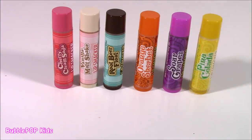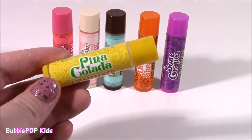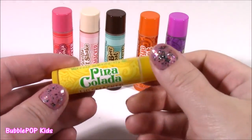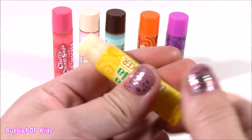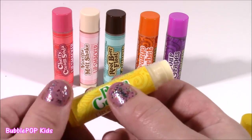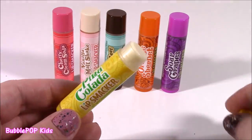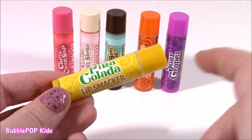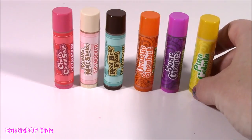Our 6th and final lip smacker is the piña colada. I love anything tropical, coconut, pineapple scent. It's right up my alley, I love it. Ooh, it's got the piña colada color. Coconutty tropical. That's all I can describe it. It's so tropical. It smells like beach lotion. I always say that, but anything that's kind of banana, coconutty, smells like beach lotion.